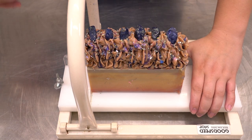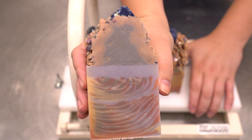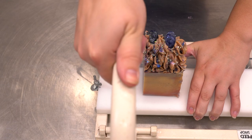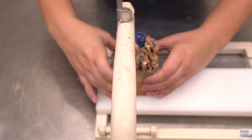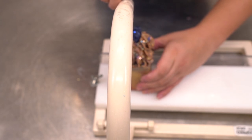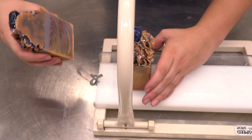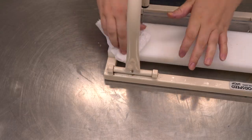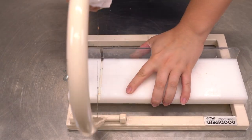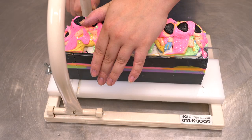Wow. Each one, I'm just continually impressed with that pour. It's so cool. This might legitimately be my most ugly color combo ever. Albeit unintentional, it's still just absolutely hideous. Okay, let's cut something that will not yield such disappointing results.